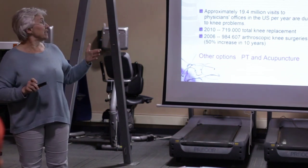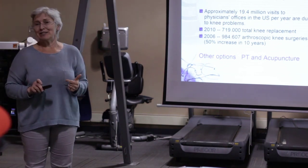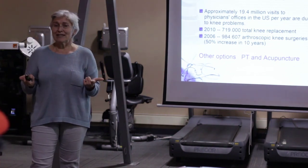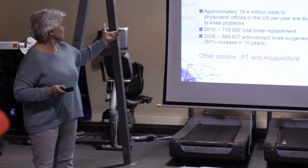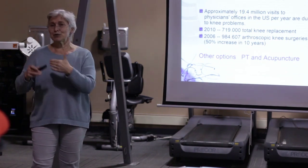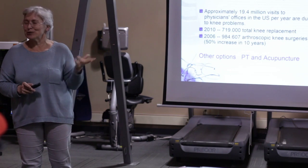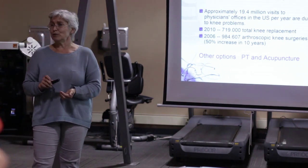And talking about knees, if you have problems and went to the doctor, you will be one of the 20 million who did this during the last year. And many people will come to the doctor and end up with a surgery. It was another million in 2006, now it's more, because with each year the number of surgeries is increasing, and 700,000 will end up with a full knee replacement. It can be avoided.